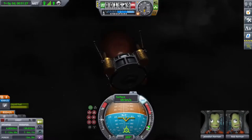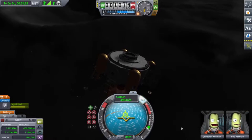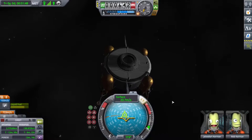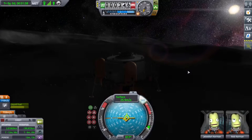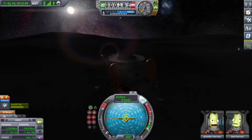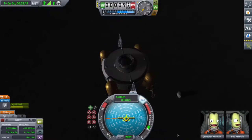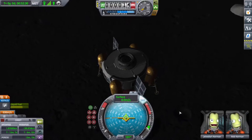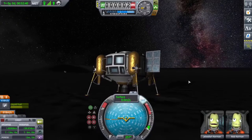800 meters per second, 1500 meters. 950 meters. 25 meters per second, 600 meters. 30 meters per second, 400 meters. 20 meters per second, 200 meters. Right on the ball. Leveling out at 8 meters a second, 130 meters. 75 meters, 50 meters, 30 meters, 6 meters a second, 5 meters a second. 10, 9, 8, 7 meters, 6, 5, 4, contact light, engine stop.